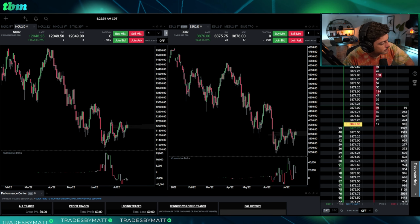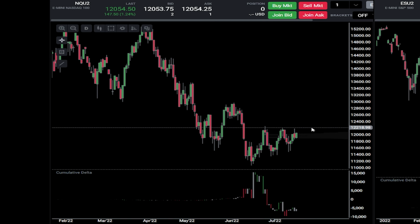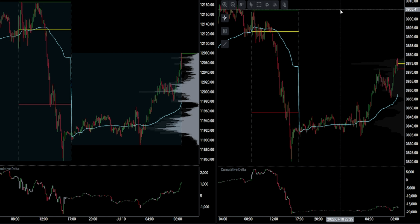Good morning. How we doing? Let's look, shall we? We rejected 12,200 again. So we are opening up inside yesterday's value area on both of them. We got a value area high rotation at 3905.